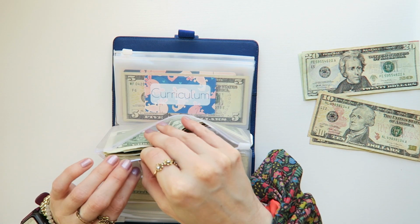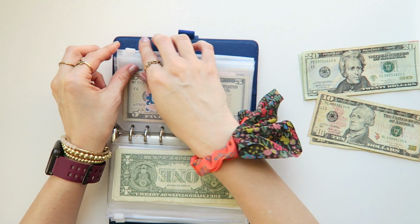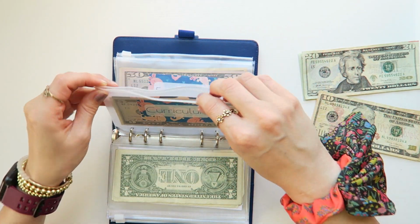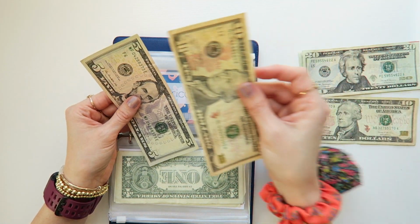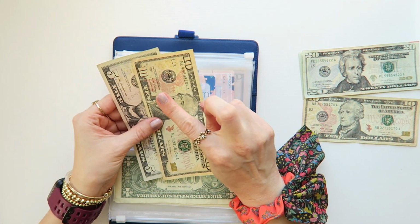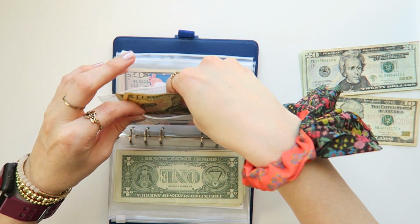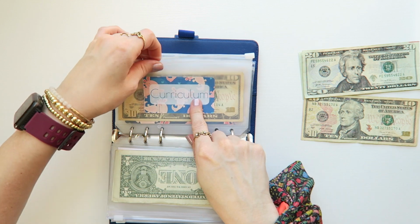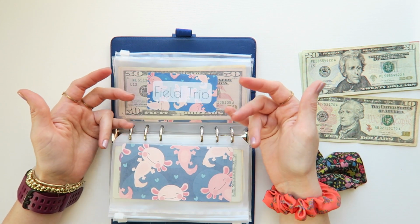And then just a couple categories left. We have curriculum. I think we're just gonna add $10 towards curriculum. I am set for this coming year's curriculum. I am sure there's gonna be a couple of things I want throughout the school year though, so let's go ahead and save for that. Adding $10, we already had $5, so we're at $15 for curriculum. All of the money was recently pulled to purchase all of this upcoming year's curriculum for my boys because I am homeschooling.